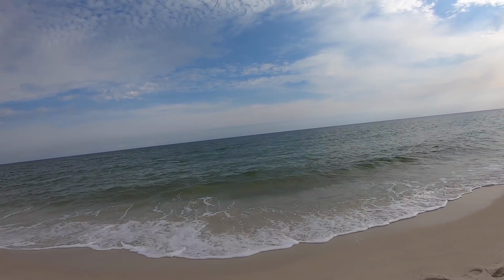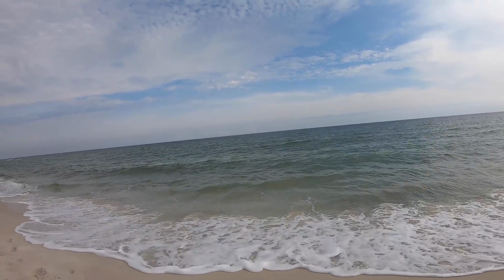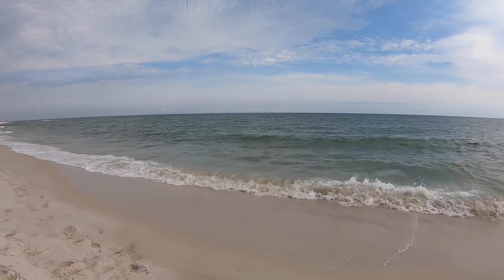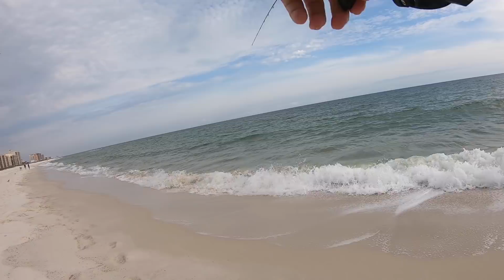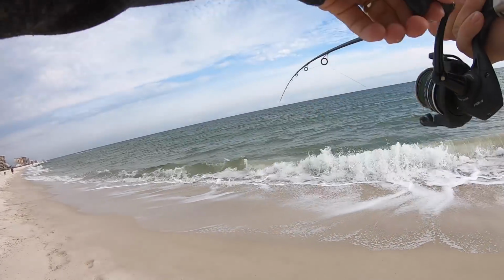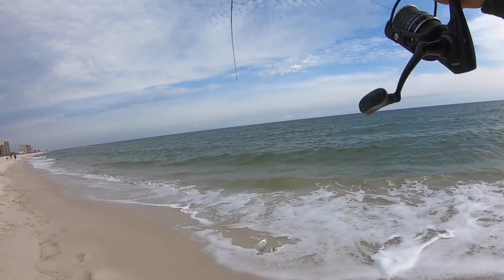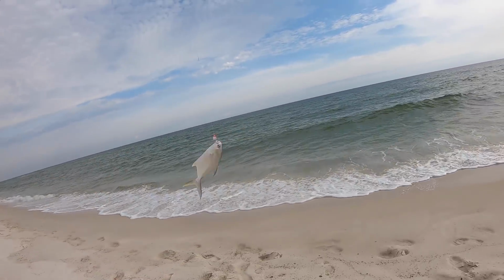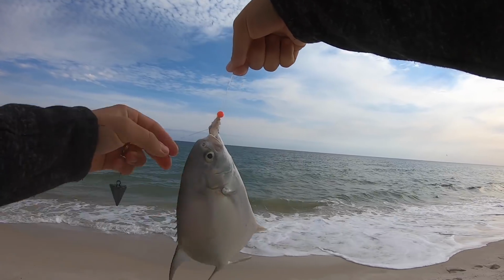This has got a little more fight to him. We've been catching whiting. I don't know if this is another whiting or something different. He's got some tug to him though. Oh, that looks like a pomp or a permit. A Pompano! Hey! Let's see if he's legal.